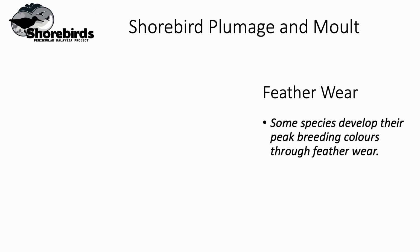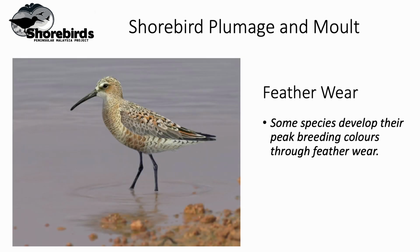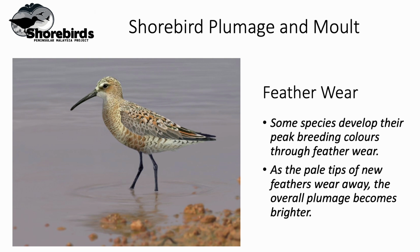Some species use the effects of wear to actually attain their peak breeding colors. Here is an adult curlew sandpiper in fresh alternate plumage, and you can see that all the feathers on the underparts and the head have broad pale fringes. And as the tips of these feathers wear away, the overall plumage becomes brighter. And this is not because the bird has molted its feathers, it's simply because those feathers have become gradually more abraded and worn.